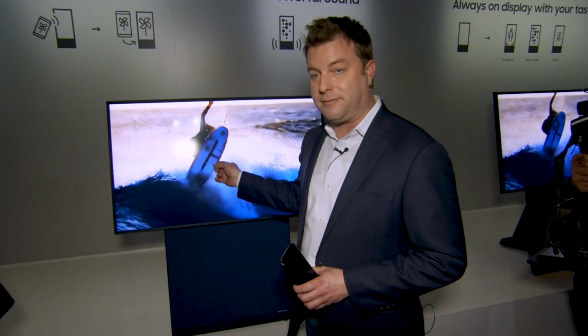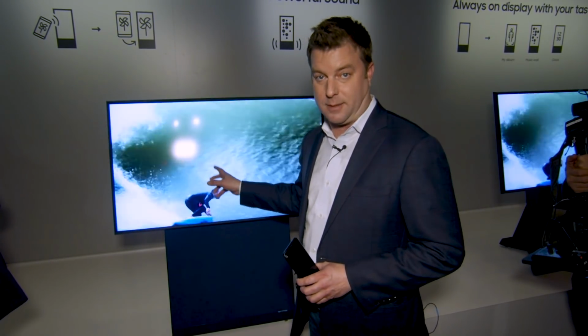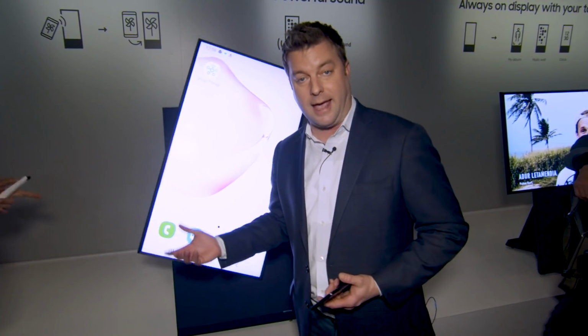Is this going to take off? I don't know. But it's really interesting to see Samsung making a play at something like this and looking more into how TVs fit into our lifestyle. Along the same lines as their Serif and their frame televisions, which are meant to be art installations in the home that also function as televisions.